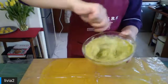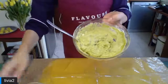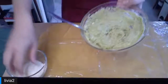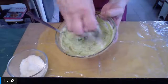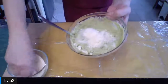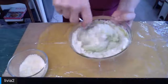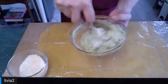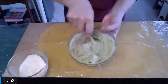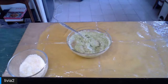Okay, the color looks amazing. It looks so vibrant, Livia. Yeah, that's a nice color, especially a spring color, I think. Absolutely, yes. So there was already salt and pepper in the peas. Now I'm adding Parmigiano. Quite a lot, because I want to make it thick. I didn't use a lot of salt, so I'm not worried about adding too much. Okay. That's great. So I'm going to actually add a little bit more pepper.